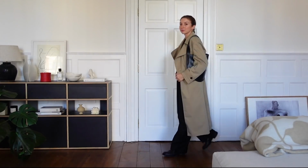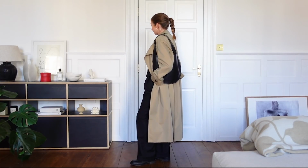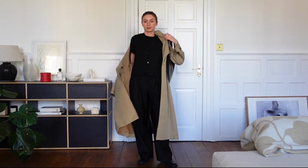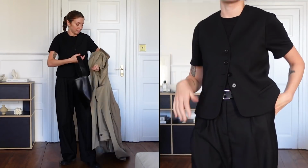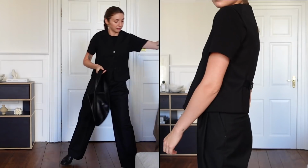And then my evening look. Like I said, I actually wore this to a preview of Frieze recently, and I had a bit of a panic because I really didn't know what to wear. I'd never been to Frieze, had no idea what to expect, and I'm so glad I wore this look because when I got there, I'd say 80% of people were dressed impeccably. I couldn't quite get over how well dressed everyone was. So I was really pleased with this look.